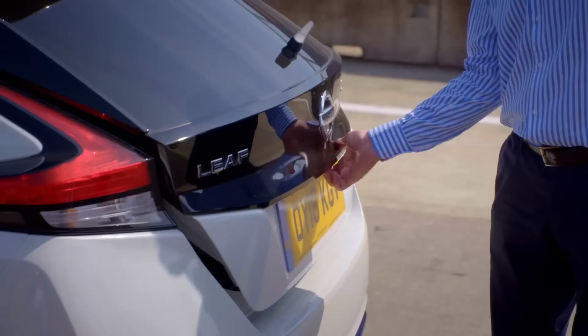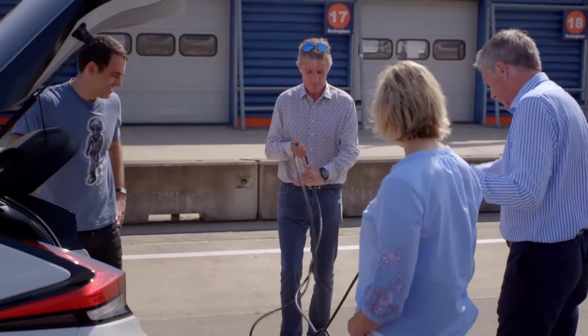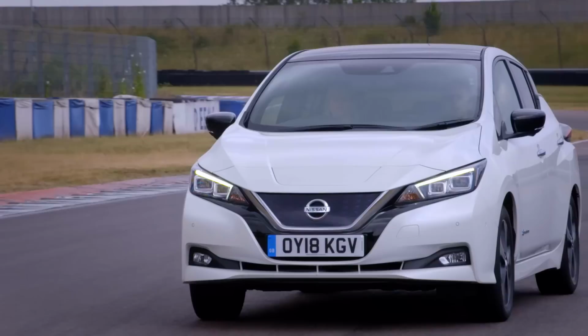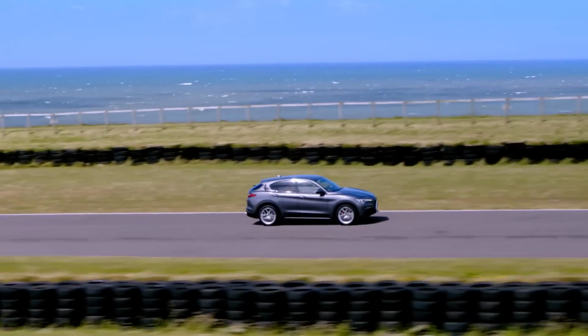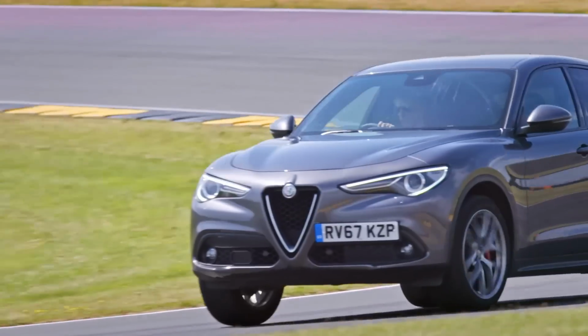The team are joined by snooker legend Ronnie O'Sullivan to find out if the latest version of Nissan's best-selling electric Leaf is any good. I bet you I can get around here without even touching the brakes. And it's the battle of the sporty SUVs as the Jaguar F-Pace goes head-to-head with the Alfa Stelvio. Come on. In one of our legendary shootouts.